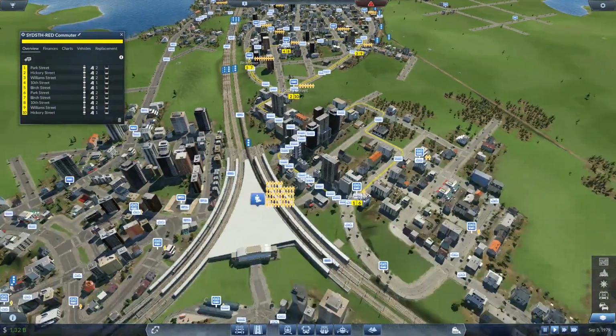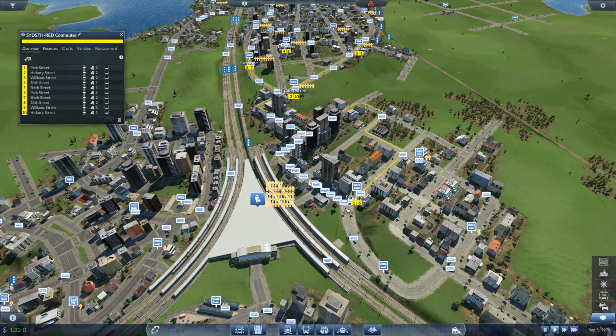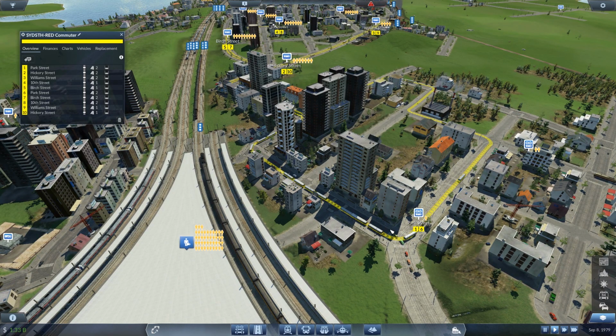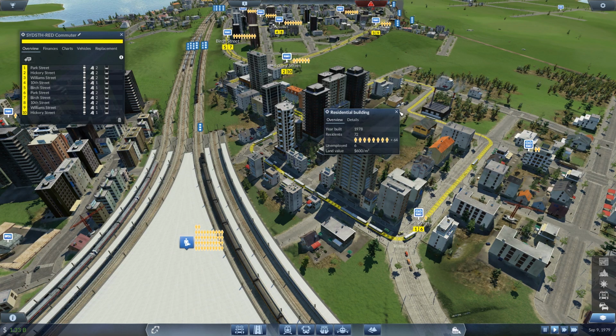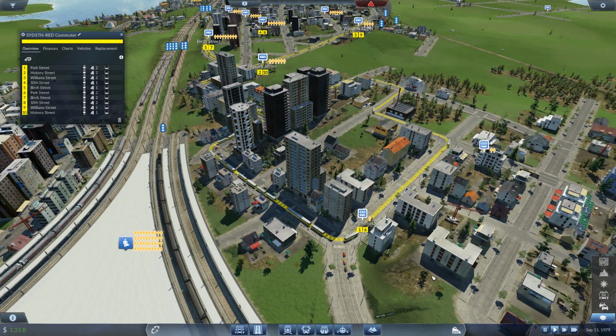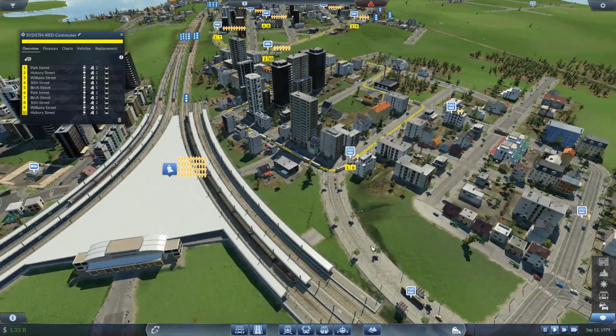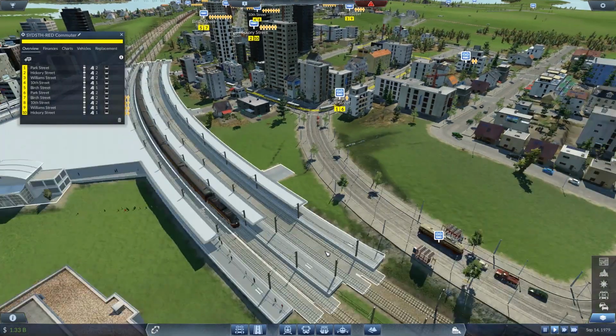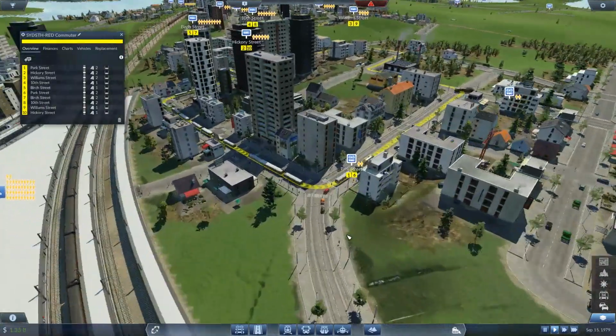There's quite the backlog trying to head in here to Park Street. We need to make some sort of terminal, because these guys are all getting bunched up, and bunching is not what we want. That does mean I'm going to have to take a slice at some of these big residential buildings, which is a shame, but we need a proper bus station here. Why isn't that little road there linked up? Little sad road, what are you doing there?